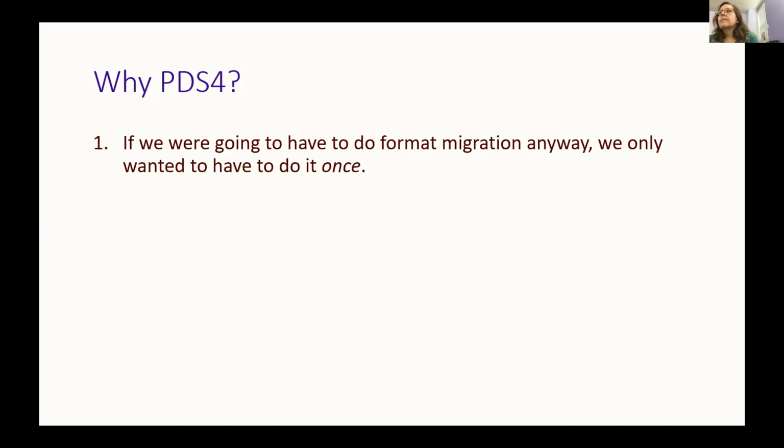If we were going to have to do format migration anyway, we only wanted to do it once. We were fast approaching the point where we needed to seek out data formats already in the archive that were becoming unreadable, like the compressed Halley watch images and like the VICAR-based format, because VICAR has not, to my knowledge, caught on as a substantial user community. We needed to start worrying about that data being lost. If we were going to have to do format migration anyway to get a stable standard system, we only wanted to do it once and then never again if we could possibly avoid it.